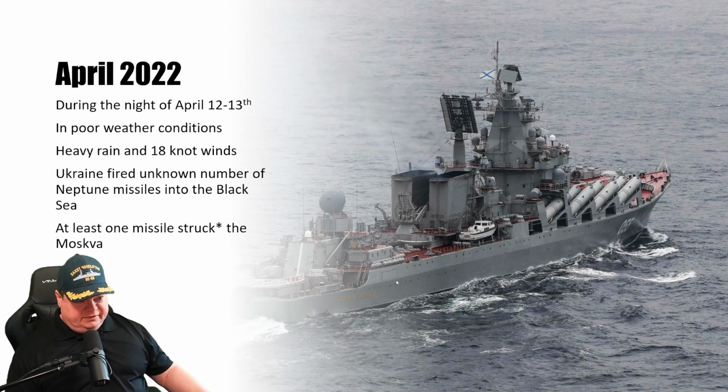I will point out here, this is the door I was talking about. This door here opens up. There's torpedo tubes in there, and they shoot heavyweight torpedoes out the side here.